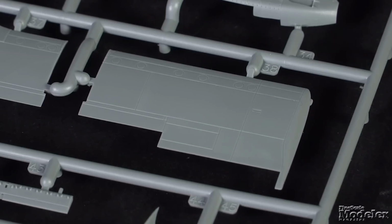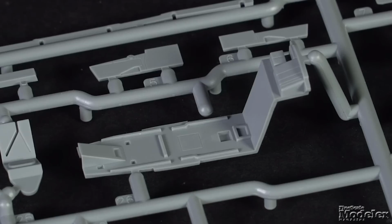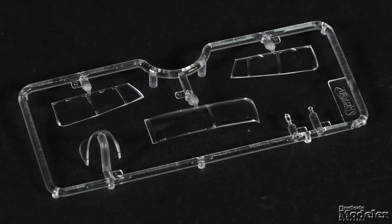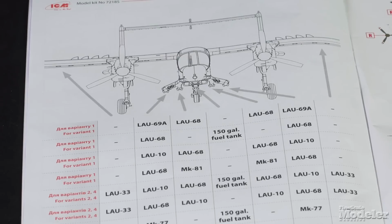Surface detail throughout is fine engraved lines and rivets that should pop under washes. Inside, the cockpit has good seats, controls and instrument panels that should all look good under the beautiful clear parts. Templates for masks are included in the instructions. A detailed diagram matches ordnance loadouts to the marking options.